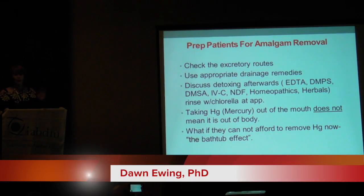They don't have to do the heavy metal testing on the front side if they don't want to. They can go ahead and go through their mercury removal. But I try to stress to them that taking the amalgams out of their mouth does not get anything out of the body tissues. And you'll see that in just a second. So basically I call that a bathtub effect.